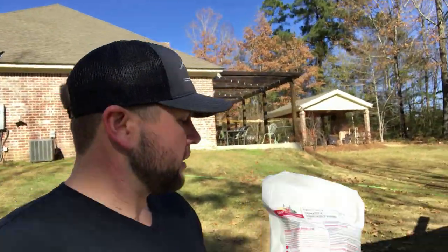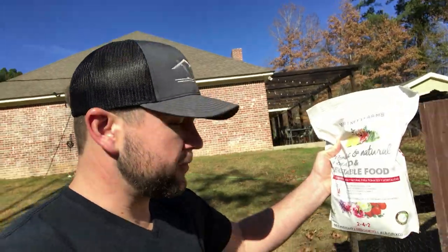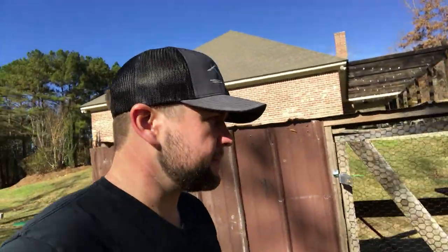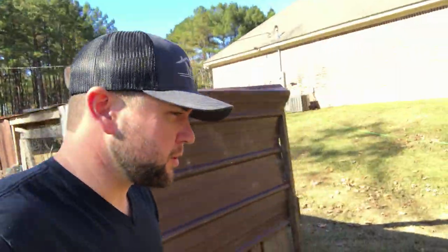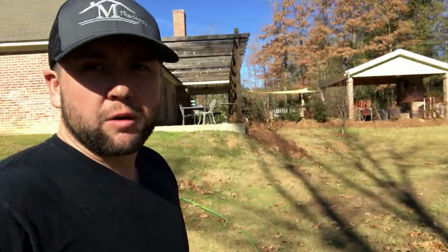I'm gonna move Allie to the actual stanchion side. We use a Whitney Farms organic and natural tomato and vegetable food. We're gonna put this on some of our leafy vegetables here, and then of course we're gonna sprinkle some over on the mustard and collards. I'm sorry it's so bright, you can't hardly see nothing.